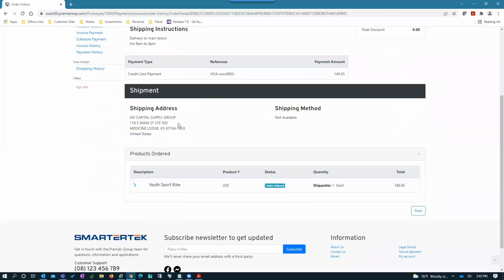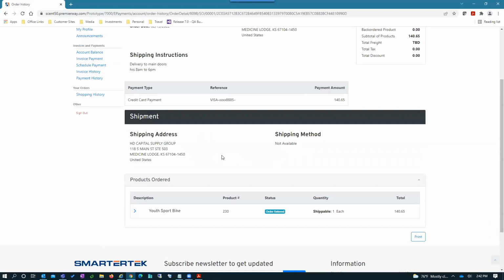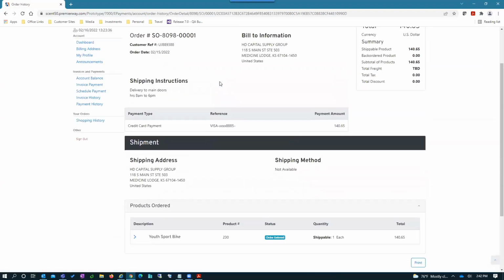So real-time information at the fingertips of the customer so that they don't have to be calling in to ask for status on things, to ask for another copy of an invoice or a certain document or what's happening with this order, all of that at their fingertips through the electronic invoice presentment and payment portal. But the main purpose of this payment portal is payments.